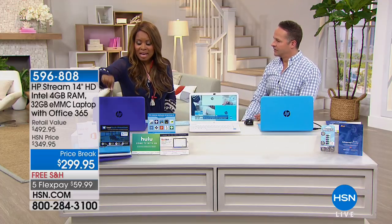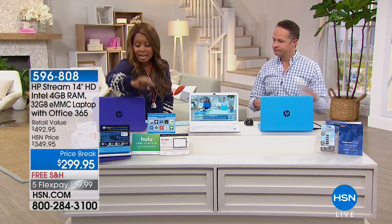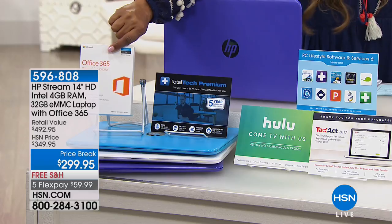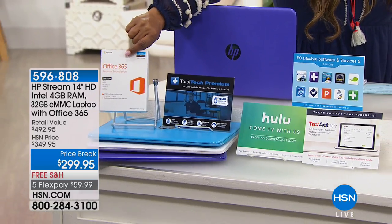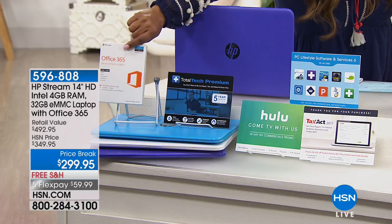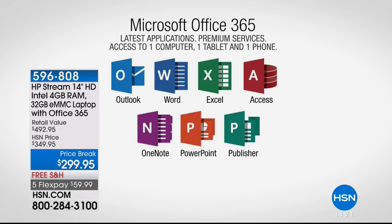But let me give you just some things that come out with it, just out the gate, because there's a lot to talk about. One of the lovely things that you're going to get when you buy this computer is that you are going to get Office 365 with this one for a year. I was looking for the box. Yep, here it is right here. Thank you, honey. That's nice, because if you're used to Microsoft Word or Excel and that sort of thing, you'll get that for a year. Usually you'd have to buy that separately. Absolutely. Word, Excel, PowerPoint, Access. I mean, it's your full 7 program suite.